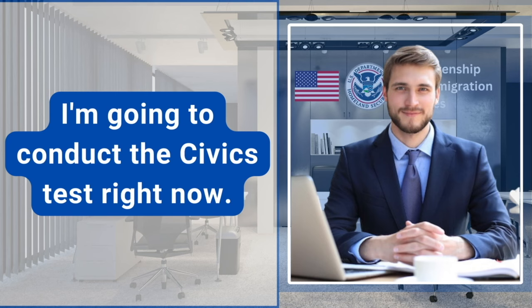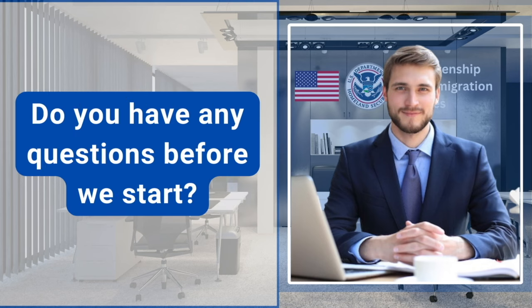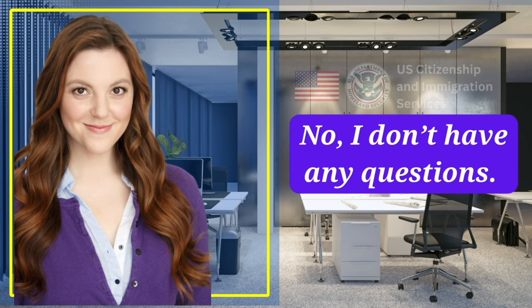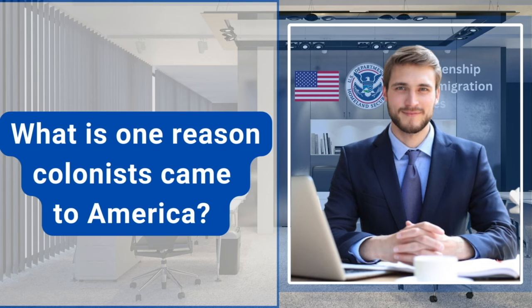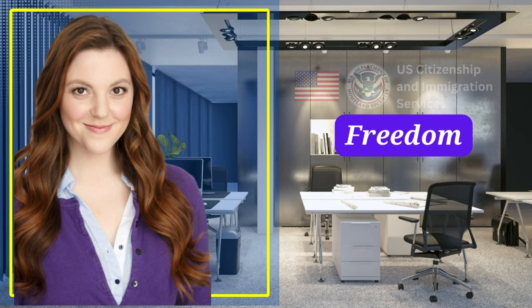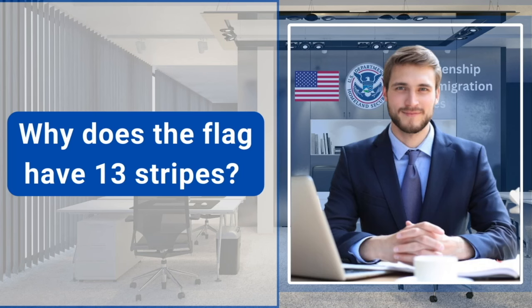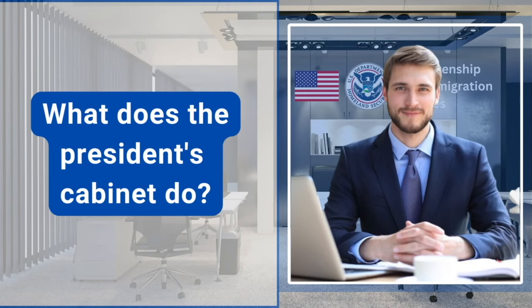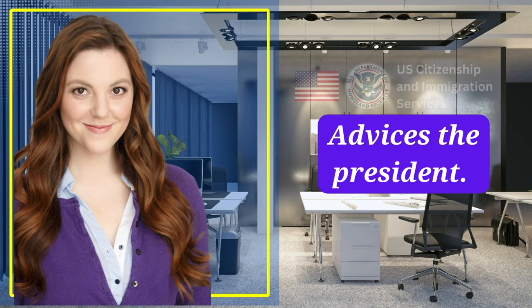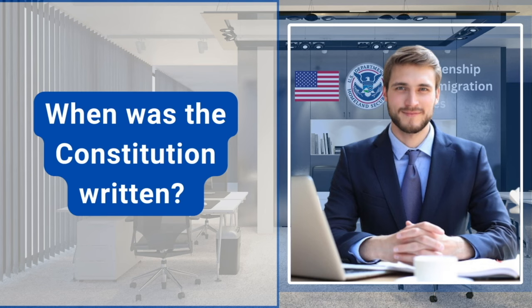I'm going to conduct the civics test right now. Do you have any questions before we start? No, I don't have any questions. Please say the answers loudly for me. What is one reason colonists came to America? Freedom. Why does the flag have 13 stripes? Because there were 13 original colonies. What does the President's cabinet do? Advises the President. When was the Constitution written?